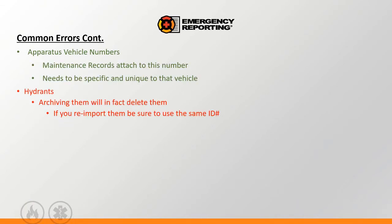Okay, now, under hydrants. Two types of delete in the system. You guys know this, right? There's a hard delete. It's going to come up. It's going to tell you it's deleting, right? Sometimes when you hit archive, more often than not, archive's telling you that you can pull that information back, okay?